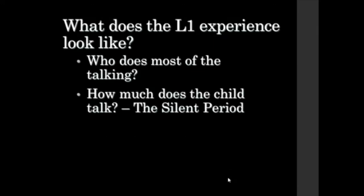How much does the child talk? At the beginning, not much at all. It's a silent period. There isn't much time that children are spent talking until, I don't know, a year to 2 years. That first year is pretty much silent. Now they're making noises, but they're not actually communicating other than crying, which does communicate, I have to say, but they are not necessarily talking. Definitely not in complete sentences.